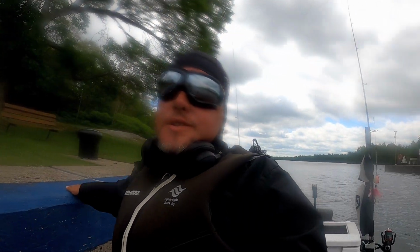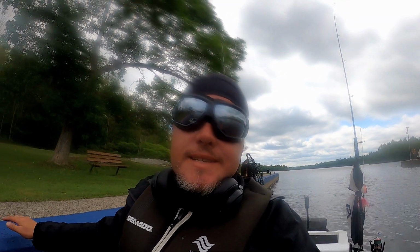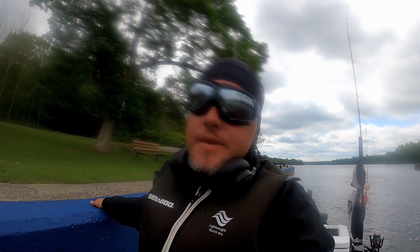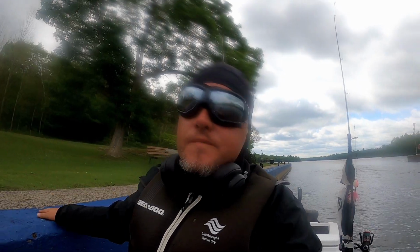Guys, so we're here in the Swift Rapids lift lock, just waiting for it to come up and open and let us in. Now this is the deepest tub lock on the whole Trent system out of the 45 locks. It's not the biggest drop. I believe that's Peterborough with Kirkfield right behind it, and then those are lift locks though, but for tub this is the deepest.